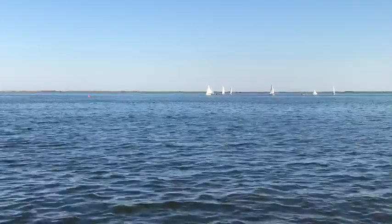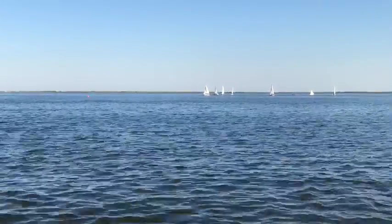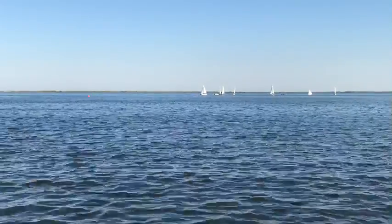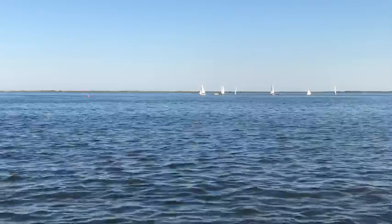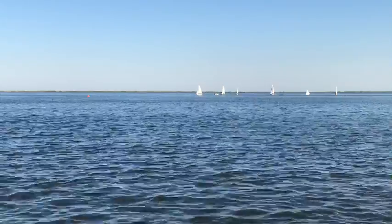Okay, they're gonna try to go over again. That was the 3-minute mark for a dinghy start. 3 long beeps. So I guess we're gonna get serious about it this time.